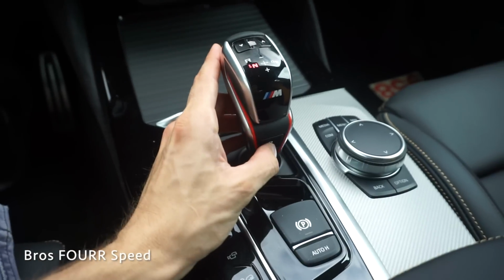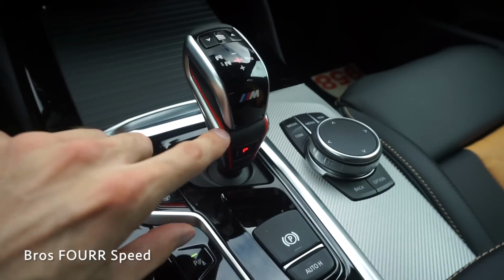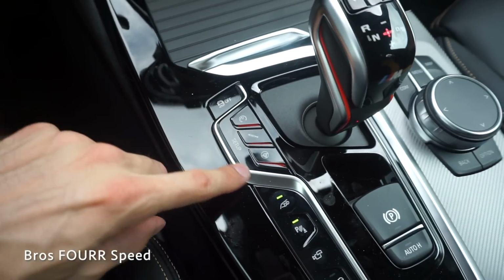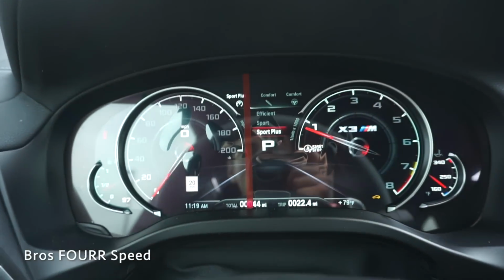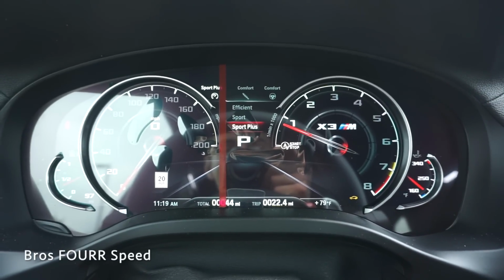We have the park button on the back side. The shifter is finished off with some leather and aluminum trim. We even have some red color accents to it. We have your traction control on and off, and then this right here is for your different driving modes. Tapping the button on the top, it changes the different driving modes between Efficient, Sport, and Sport Plus. That's also where you're going to get a different exhaust tone within the valves.